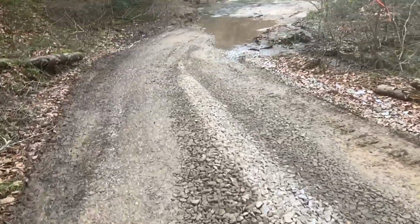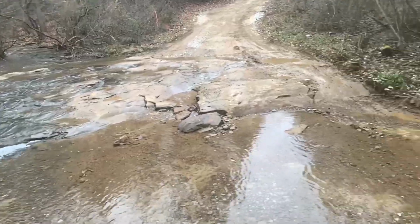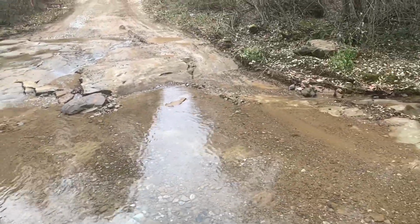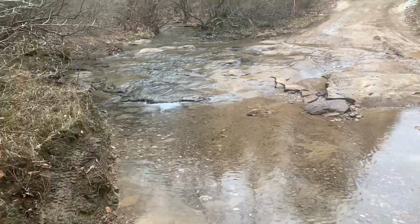It looks like we're gonna have to do some crossing, go over that way and then go across. But I know that that's my more direct route, so I'm pretty sure if I go that way I'll be safe, but you never know. Let's go get in the Tacoma. We'll see if we can get across the creek and hopefully we don't get stuck, because I don't know if anybody can find me.